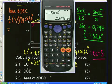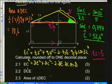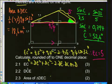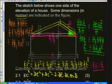And let's see what our value is going to be. 0.5 times 7.5 times 9.4 times sine 32. And we get an area of 18.6 square meters. Let's not get it wrong. Right, and then we have the height, EF.